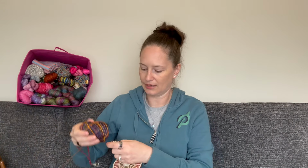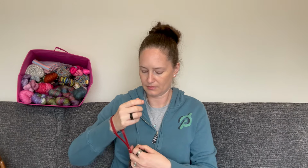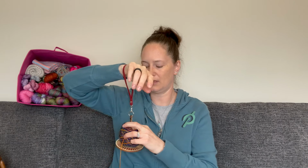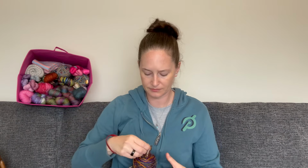So yeah, let's see how this works. Yeah, not bad. It's very similar to the magnetic yarn holder that I use that I love. And this is probably 30, 40 grams. So I think it could hold a whole skein. Actually, I have a whole skein here. Let's just take a look.